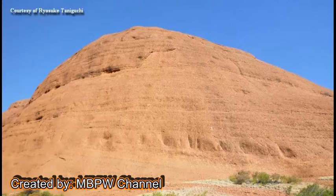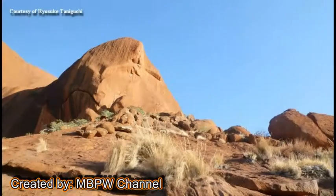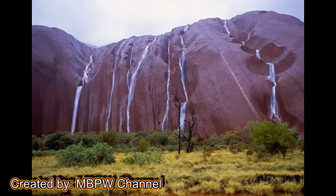The sandstone formation stands 348 meters (1,142 feet) high, rising 863 meters (2,831 feet) above sea level, with most of its bulk lying underground, and has a total circumference of 9.4 kilometers (5.8 miles). Both Uluru and the nearby Kata Tjuta formation have great cultural significance for the Anangu people, the traditional inhabitants of the area, who lead walking tours to inform visitors about the local flora and fauna, bush food, and the Aboriginal Dreamtime stories of the area.